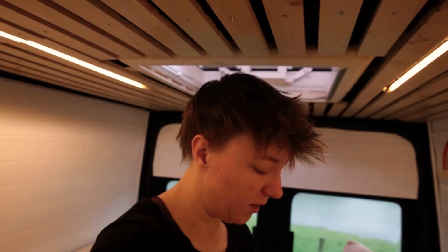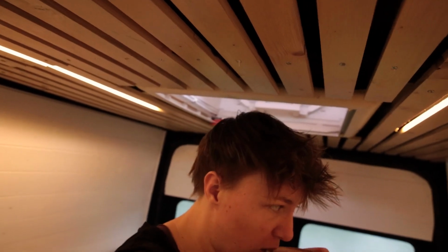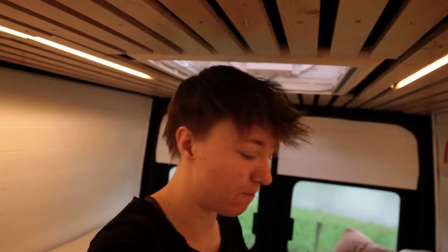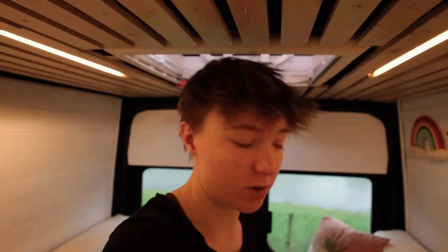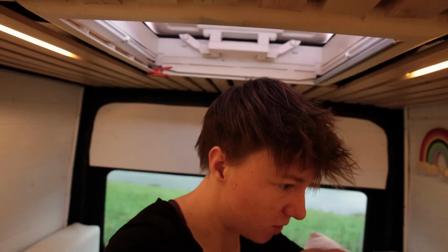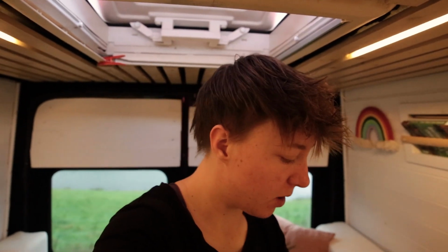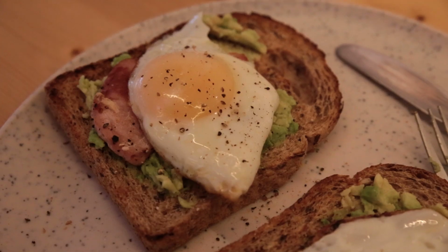This is a new bean that I've not yet dialed in, so it's not bad, but it's a dark roast, so I'm not really used to working with dark roasts, but it is very nice. I don't think I got it very perfect, but it's still not bad.